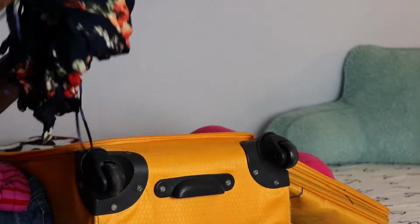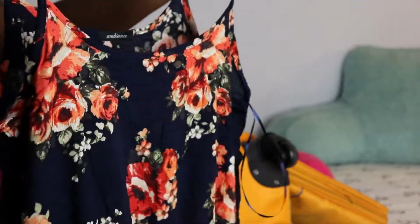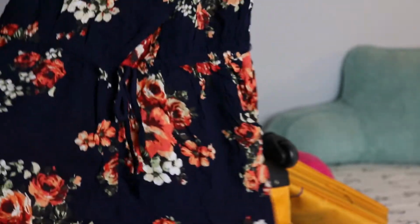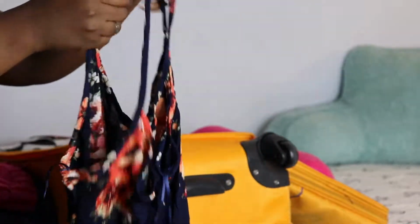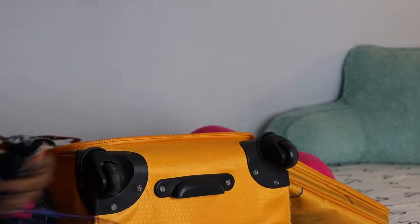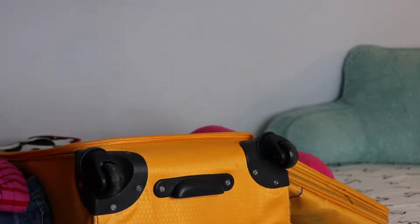The next thing I have is this romper. This romper is everything. Like, it's so cute. I love the color of the flowers against the navy, and it has a little tie to cinch in the waist, and it has pockets for the win. Like, rompers without pockets, why do we even make those? Like, someone tell me. But this one's really cute. It was from Rainbows, super affordable.